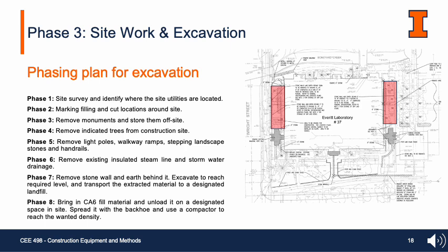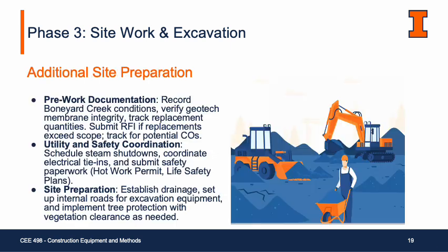And lastly, Phase 8. Bring in CA6 fill material and unload it on a designated space inside. Spread it with the backhoe and use a compactor to reach the wanted density. There's a few other items that we need to do before we start excavation.